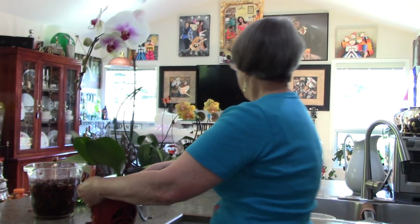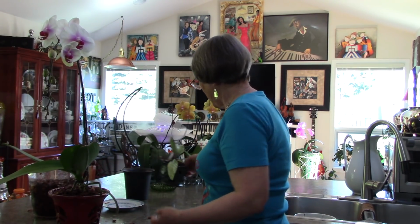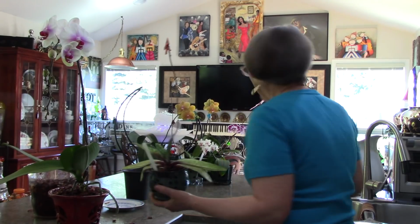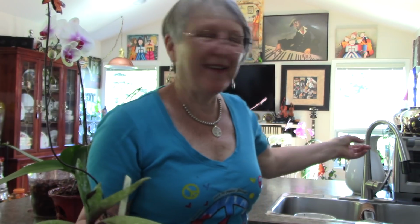So somebody was wondering how the slipper orchid was doing. Somebody was wondering, I saw this arm come in and we have a water jug near the door. And he pours himself, he's been out shoveling gravel, he pours himself a big mug of water.